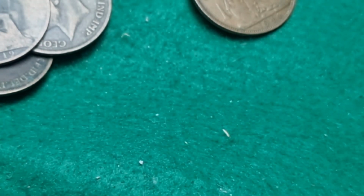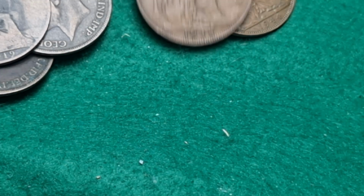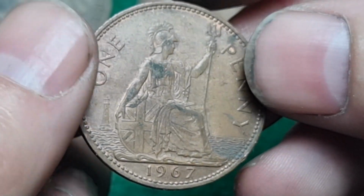Another 1945, so we'll have another look. I don't see the doubling that is required for that to be the doubled 9. It looks like it might have a slight bit of machine doubling on it, but that's about it.